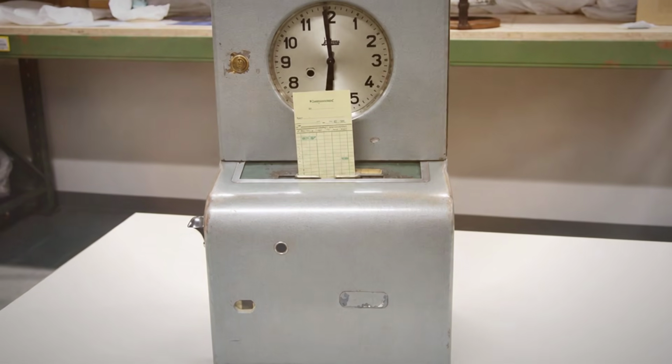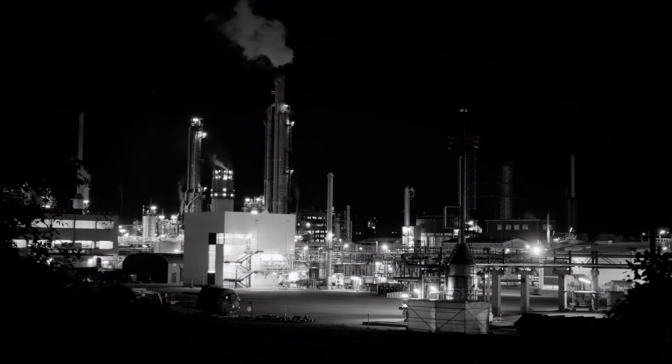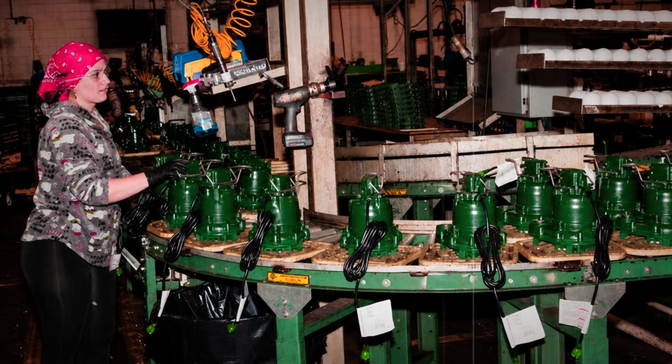And there is one detail that explains the company better than any spec sheet could. Plant leadership has been asked why they refuse to add a second shift. The answer is that it is a family business, and they do not want people working nights.